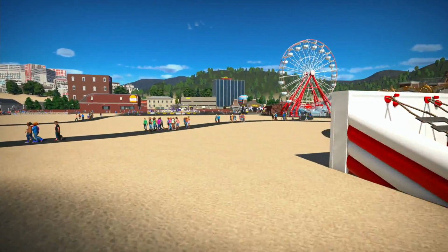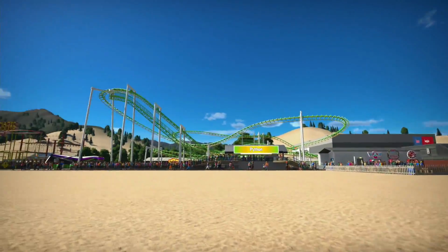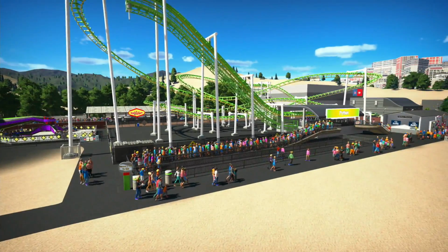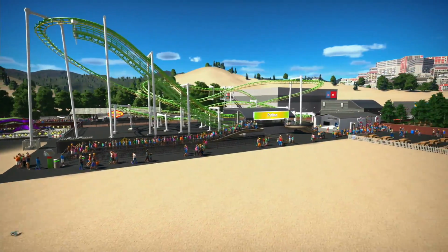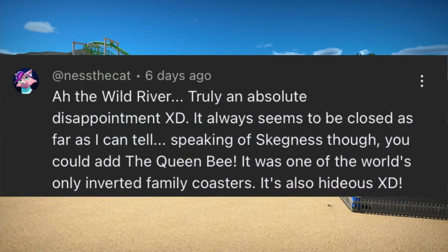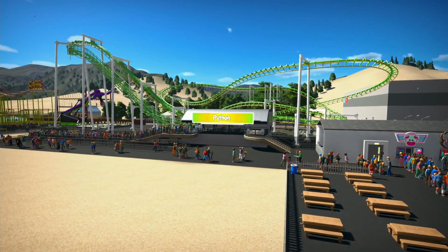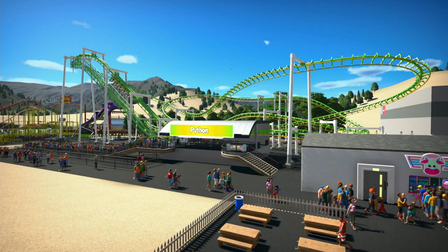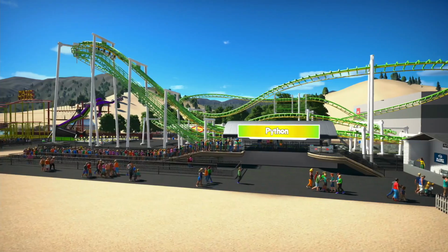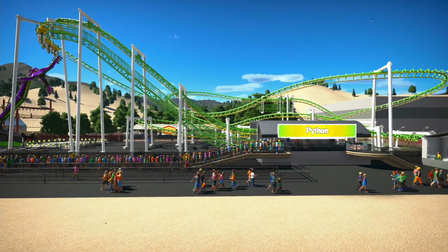Now, those viewers with eagle eyes will have noticed the major update is we have a new coaster. So I've put in a family inverted coaster. Now this was an idea given to me by Ness the cat in the comments section on one of the previous videos. We were talking about the Queen Bee ride at Skegness Pleasure Beach, which was one of the only few family inverted coasters. It was a terrible ride, and I mean terrible. You basically went through like a giant bee nest.